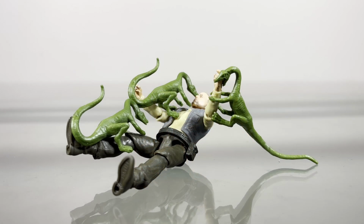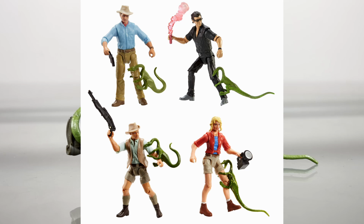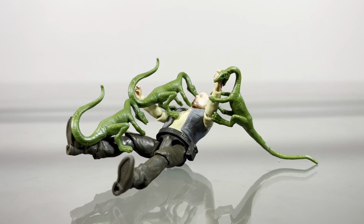We also get 3 Compies in this set, which is actually pretty cool. When the Legacy Collection first started, each of the human characters came with Compies, like Dr. Grant, Ellie Sattler, Robert Muldoon, and Ian Malcolm. They each came with one Compie, which was cool and all, but it didn't make a lot of sense because there were no Compies in the first Jurassic Park movie. There were Compies in the first Jurassic Park book, but these toys are based on the movie, so I don't think the book counts in these situations.